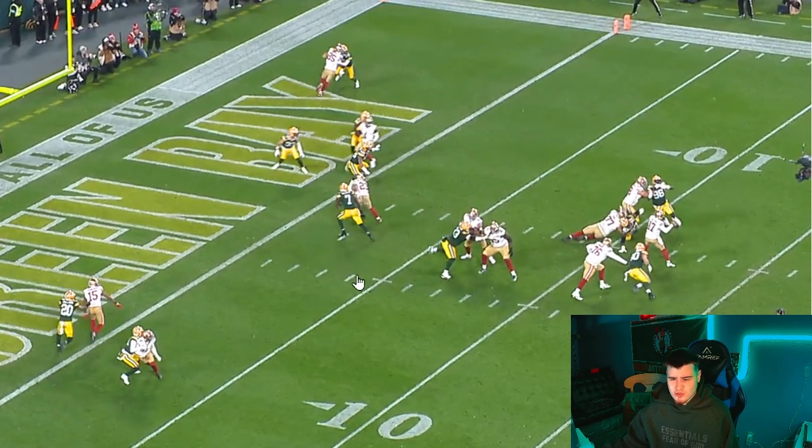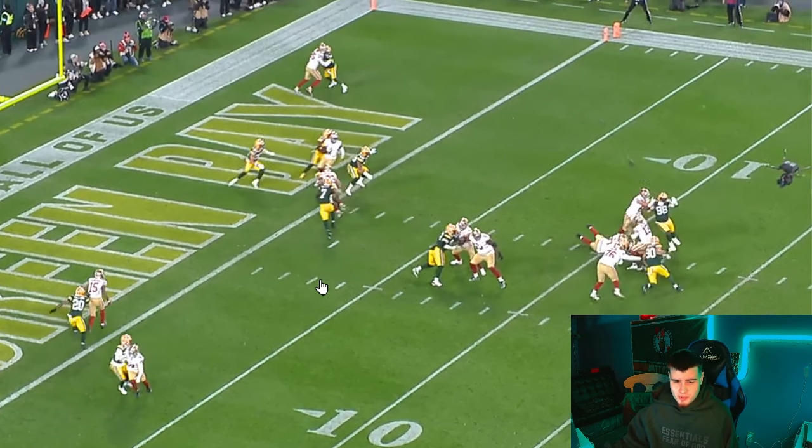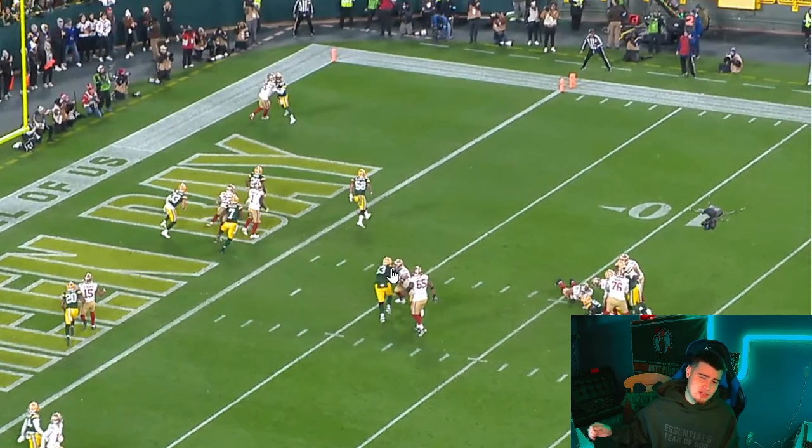I mean, to be honest here, nothing's really open. However, if he had a little bit of time to scan the field, maybe he would have found 15, right? But either way, this defensive line is loaded. I am going to end the video here because it's already like a 15, 16 minute long video, which I hate doing.